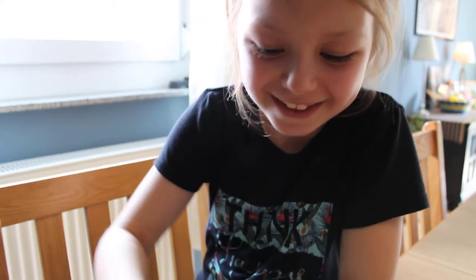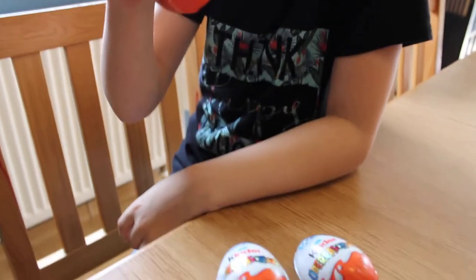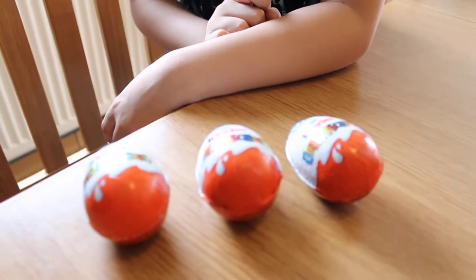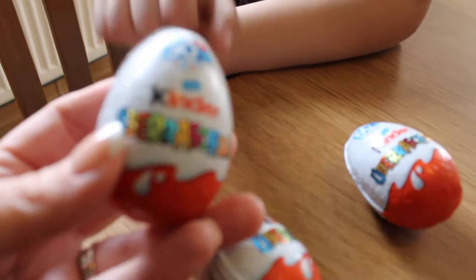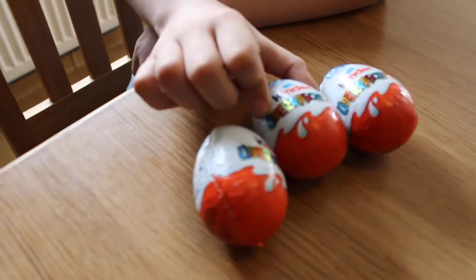What are we going to do today? Open Kinder eggs. How many do we have? Three. I wonder what's inside. Do you think they're different? I don't know. Eat one. They're delicious, aren't they? Let's open it one at a time.